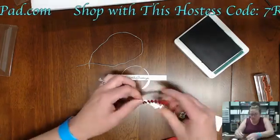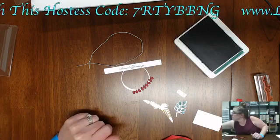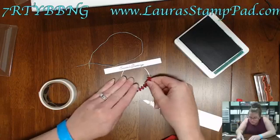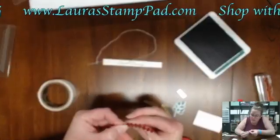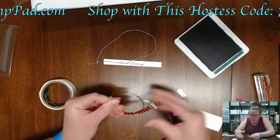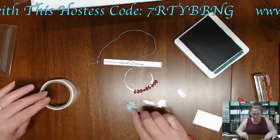So all of these other little pieces, we're actually just going to use mini glue dots and adhere them down on the bottom side of this little loop. So I'm going to start with the red one. And for this one, I'm going to rotate that one single one with all of the adhesive on it and pinch it around so that it's secure and it covers up that adhesive on the back. Now I can use the paper to assist with all the additional mini glue dots.